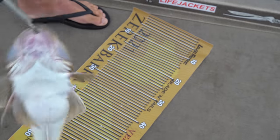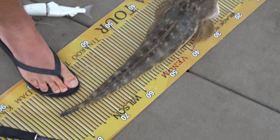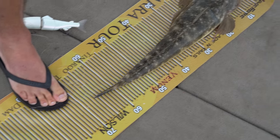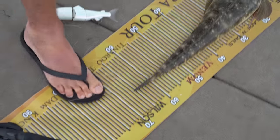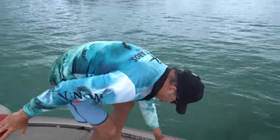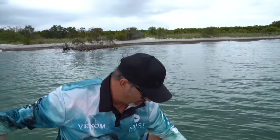All right, here we go. Let's give it a measure. Nah, she's shy of 70. Oh, maybe. What did I say, Will? 66. Mate, that is the biggest 66 I've ever seen. Look how fat it is. Remember, we actually got 165 in the classic, and I reckon that fish was half this size. Don't you reckon?